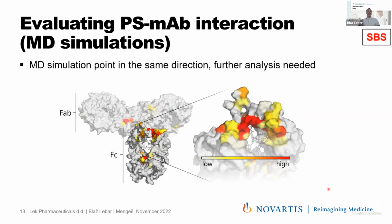With red, you can see the regions which have a higher probability of having excipient near the surface of the protein, closer than 0.5 nanometers. And as you can see, the hinge region is quite colorful.